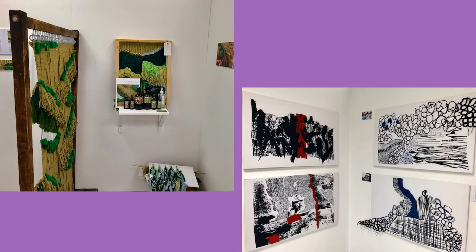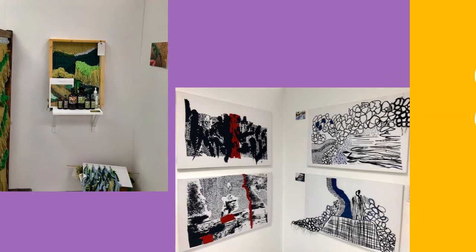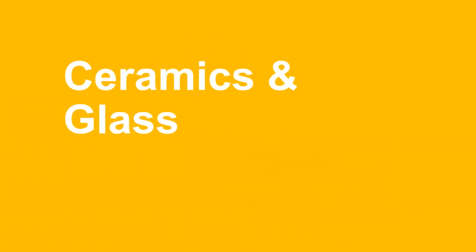On the right-hand side, the student looked at the political conflict in Africa and demonstrated it through her stitching. This body of work was purchased by the university and is displayed within the galleries. Now we're going over to ceramics and glass.